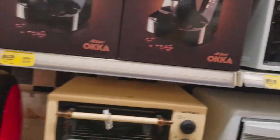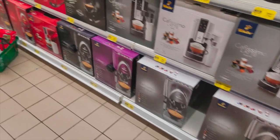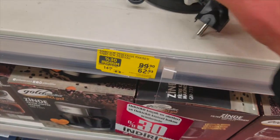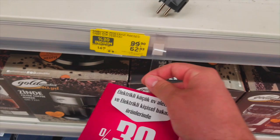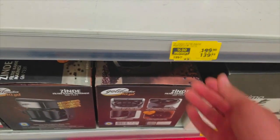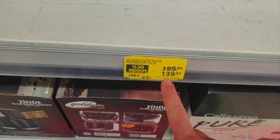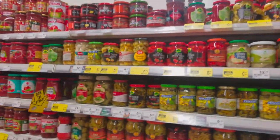Let's see if I can find it here. No. So let's talk about the coffee machines here. This one is about $15 or $16 or $17. It's a 30% discount. This one is like $20 or $30. Yeah, it's about $35.